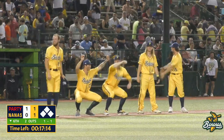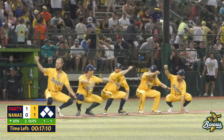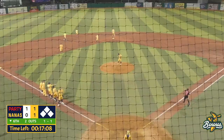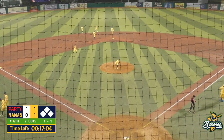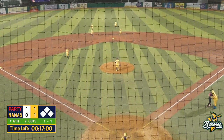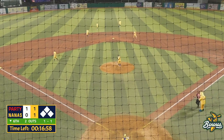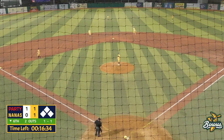Oh my goodness, and now it has turned into an absolute torrential downpour. We're going to pull our cameras from first and third base. Our center field camera is just along for the ride. Hopefully it's okay.